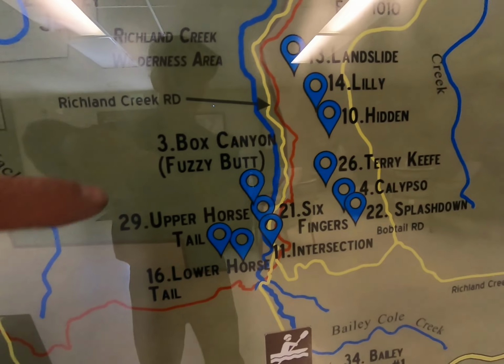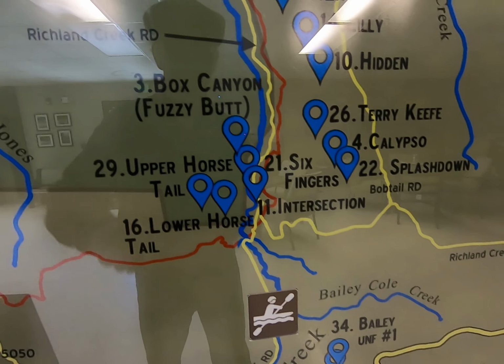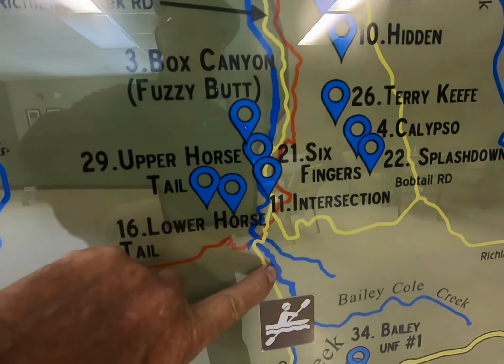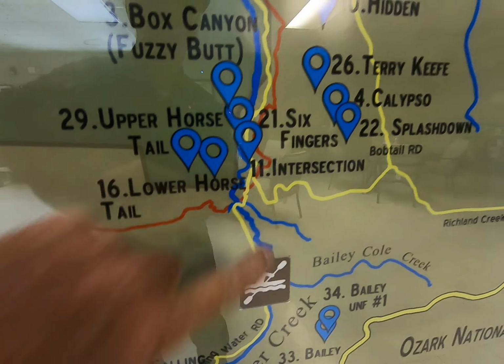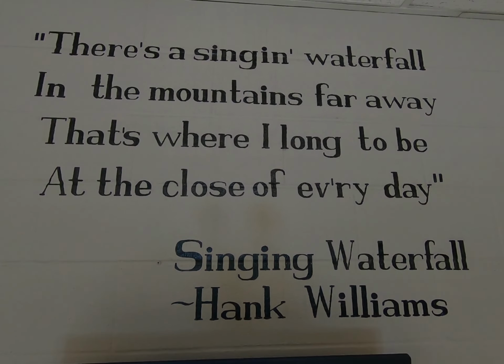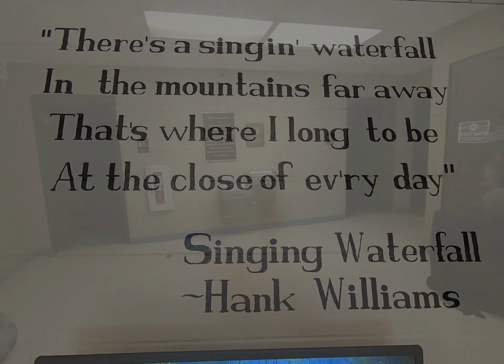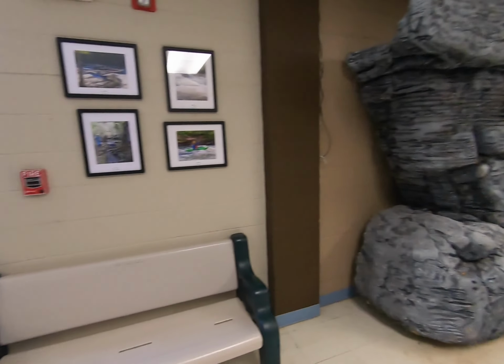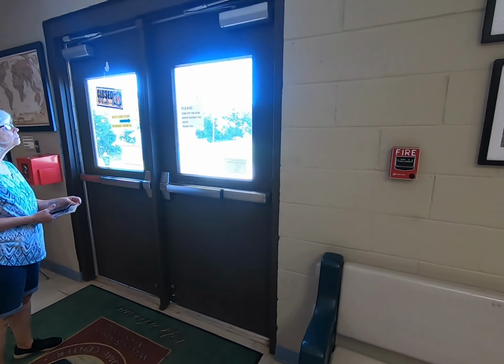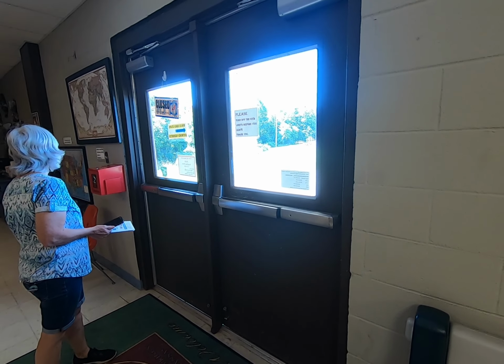We're going to be camping right along in here. This is about where we're camping at. It's just a nice visitor center. It's open every day. I don't remember what time they close it, probably about 5 o'clock at night.